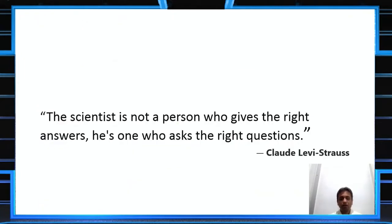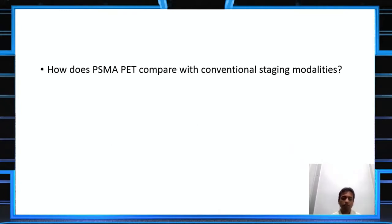The scientist is not a person who gives the right answers, but the one who asks the right questions. So we will try to address some of the important questions in theranostics in prostate cancer in the subsequent slides. The first question which we are going to address is how the PSMA PET compares with conventional imaging modalities.